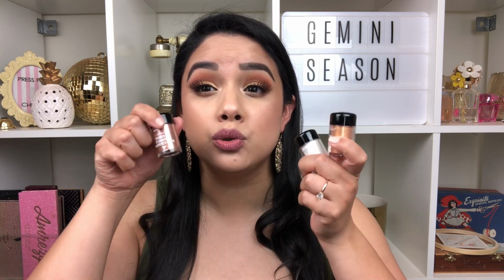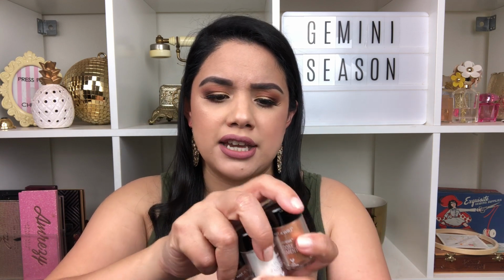Next, something else for the eyes that you should totally check out from Wet n Wild are their loose pigments. So this is actually a trio that I got.